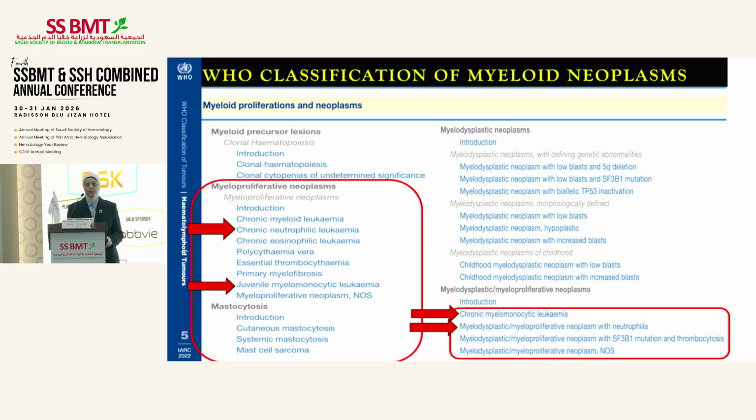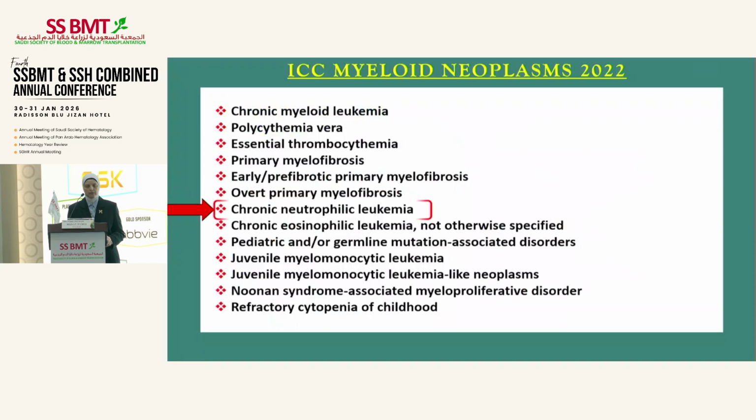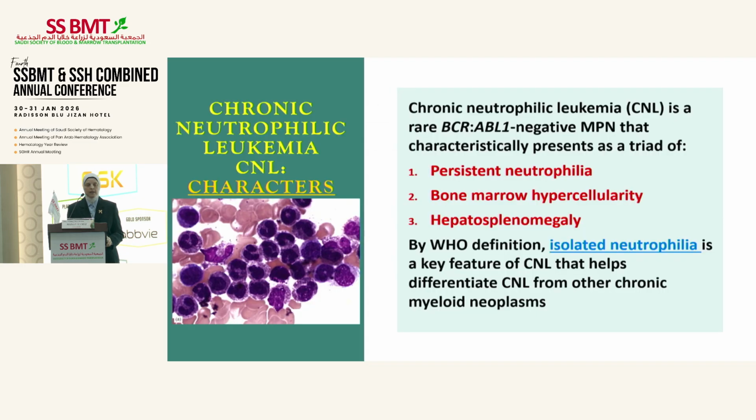But we have two important other categories with increased white blood cell count, which are chronic myelomonocytic leukemia and juvenile myelomonocytic leukemia, and they are put in different categories in the classification. In the ICC, as I said, again, chronic neutrophilic leukemia is a category by its own. So what characterizes chronic neutrophilic leukemia? Chronic neutrophilic leukemia is BCR-ABL negative. This is the most important thing to know about it.